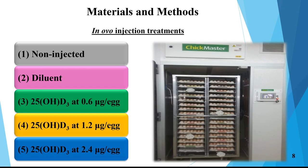The 5 in ovo injection treatments were non-injected, diluent, which only contained the Marek's disease vaccine, 0.6 micrograms per egg of 25-OHD3 in combination with Marek's disease vaccine, 1.2 micrograms per egg of 25-OHD3 in combination with Marek's disease vaccine, and 2.4 micrograms per egg of 25-OHD3 in combination with Marek's disease vaccine.